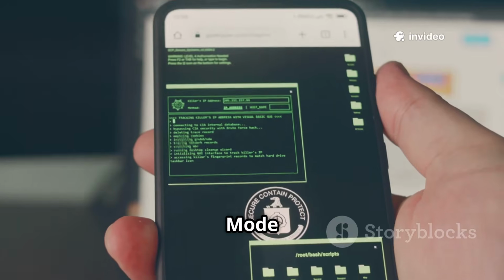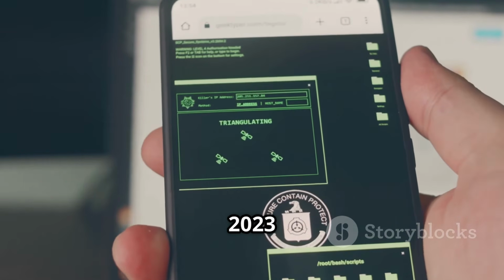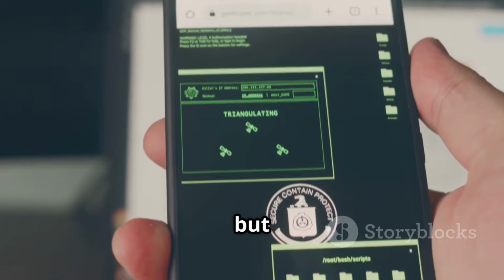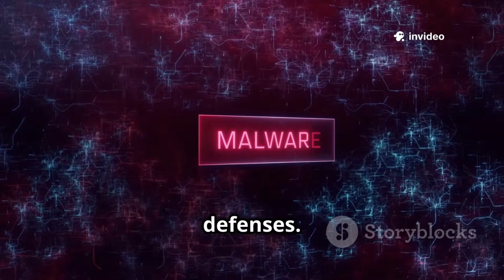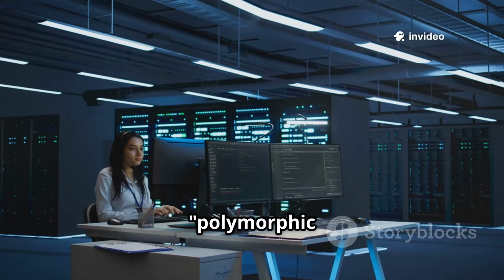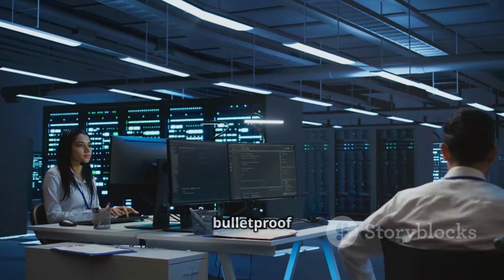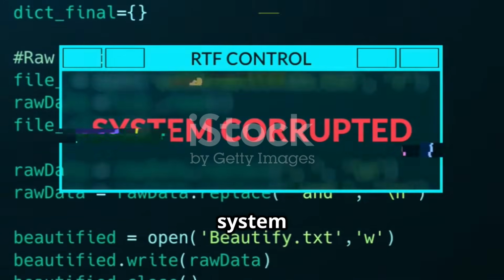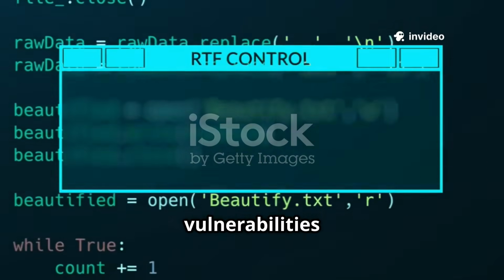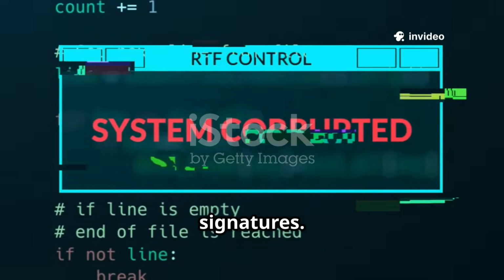Technical countermeasures remain a cat-and-mouse game. Apple's Lockdown Mode, 2022, and Google's Advanced Protection alerts, 2023, mitigate but don't eliminate risks, as Pegasus continuously evolves to bypass new defenses. The spyware's polymorphic C2 infrastructure uses AI-generated domain names and bulletproof hosting to evade takedowns, while its exploit rotation system automatically retires vulnerabilities after detection, ensuring each attack leaves unique forensic signatures.